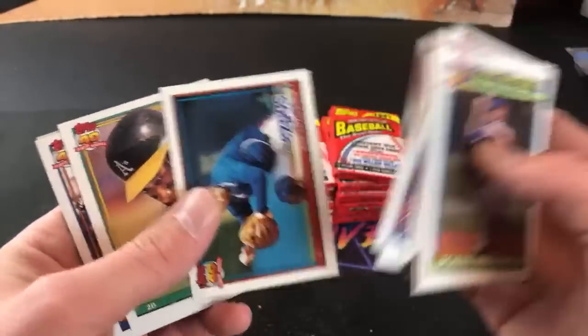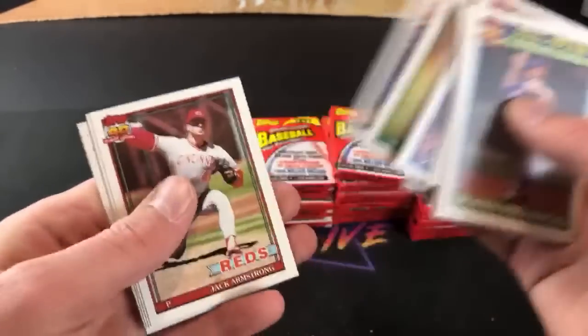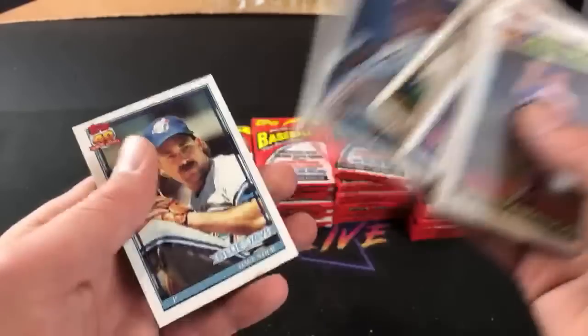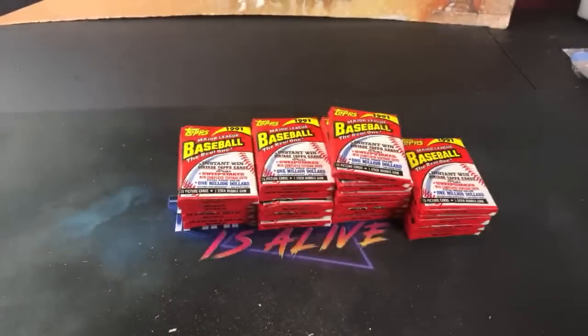Avery, Abbott. I remember that Willie Randolph card. It's kind of an interesting one. Dave Steib, Joe's Card Corral's favorite pitcher of all time.